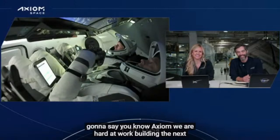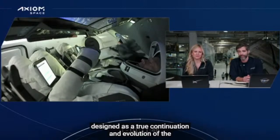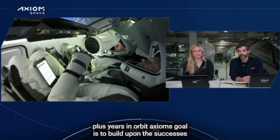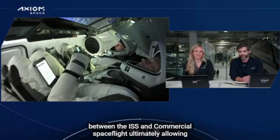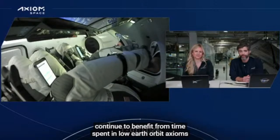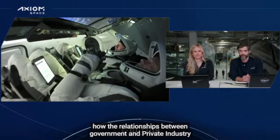I was going to say, at Axiom, we are hard at work building the next destination in low Earth orbit. And Axiom Station is being designed as a true continuation and evolution of the International Space Station. So much gained over the last 20 plus years in orbit. Axiom's goal is to build upon the successes and lessons learned over that time while bridging the gap between the ISS and commercial spaceflight. Ultimately, allowing greater access to that knowledge and capability ensures that humans continue to benefit from time spent in low Earth orbit. Axiom's first private astronaut missions are crucial steps in learning how the relationships between government and private industry can grow and change.